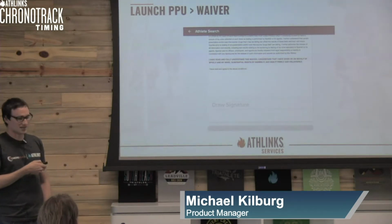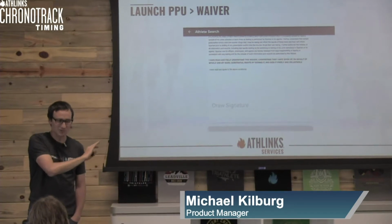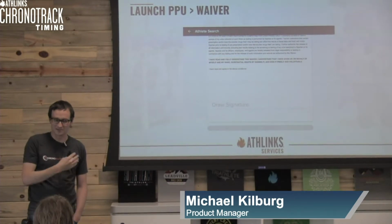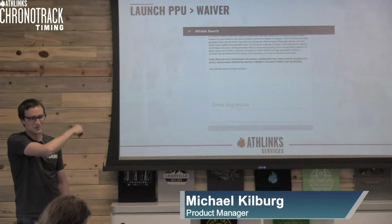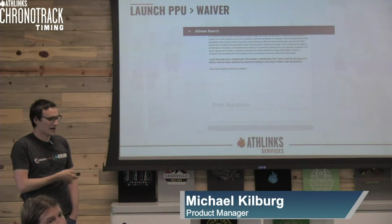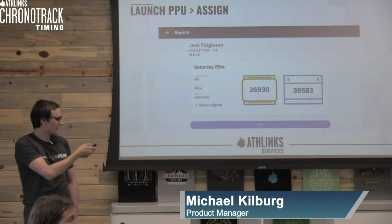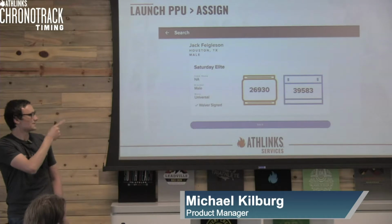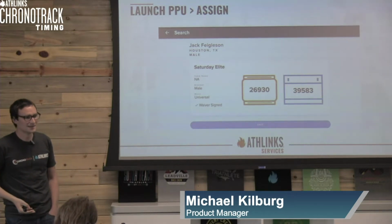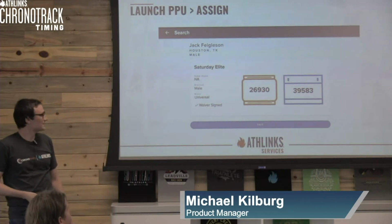So this is the electronic waiver. Within launch, when you pull down your event, we also pull down all the available waivers within CT Live with the accompanying waiver text. So that's what would show if you selected a waiver to show. And then if you do have that in the flow, once you sign that and go to the next page, it would be the athlete page, which is where you assign bib, tag, where you can see the packet pickup options associated with the entry.